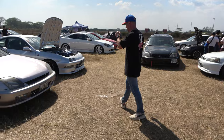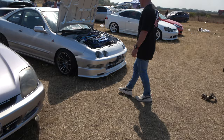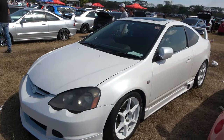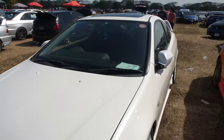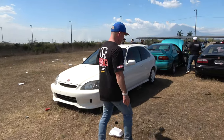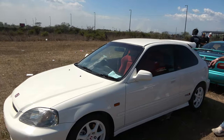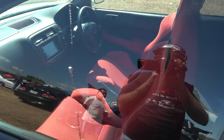One of the few Preludes at the show. We have not seen too many Preludes at all at the show. Right-hand drive. Bro, now I'm starting to get confused between right and left. Right-hand drive. Left-hand drive. EK9. Civic Type R, first gen, only available in Japan, right-hand drive. I know you guys know, but no sunroof, stick shift, only two seats in the back. But this is the Civic Type R that started Civic Type Rs.